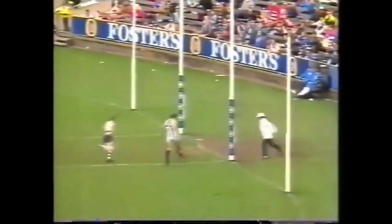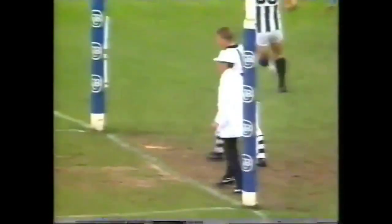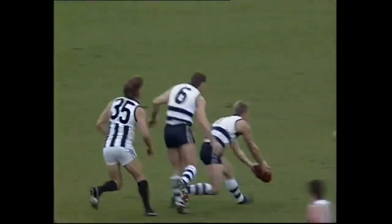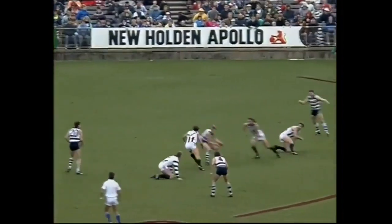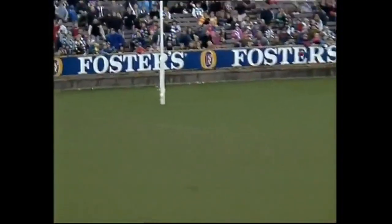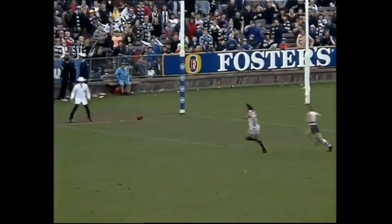Banks kicks short. Russell knocks the ball down. Manson, is this his third? Daicos will make it run, no doubt about that. Daicos' first goal. Kicks long, inside 50. McEwen comes out. Good use of that large body of his. Hocking had the ball and then lost it just as quickly. Morgan, a hurried hand pass. Barwick bounces once, twice, won't get there.